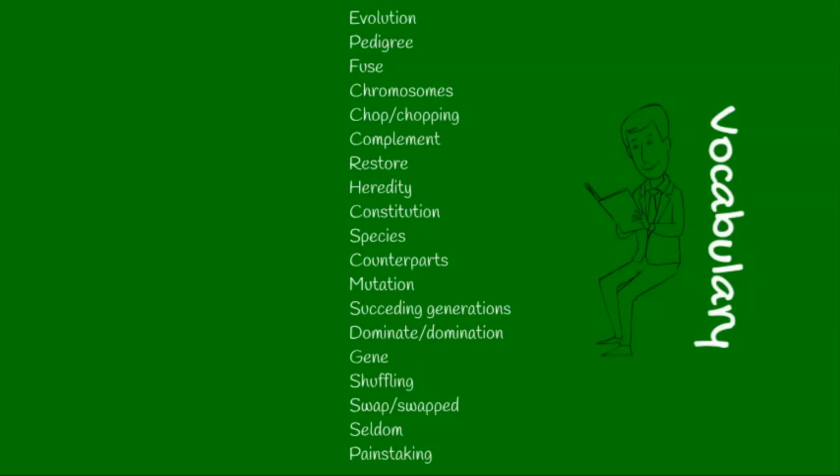Gene, shuffling, swap, swapped, seldom, painstaking.